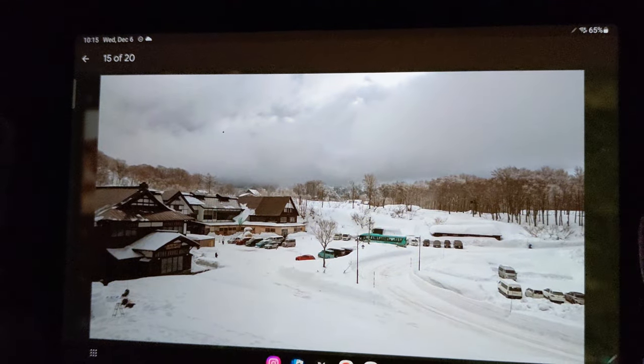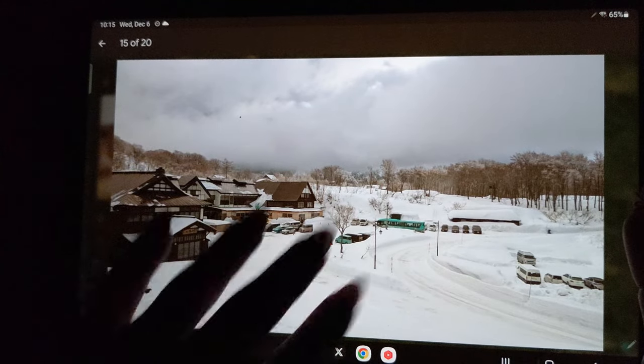Look how pretty. It's a really pretty little lodge up here in the mountains.